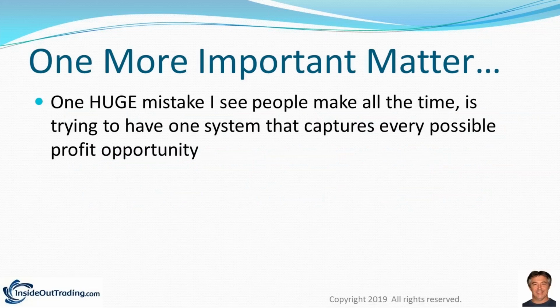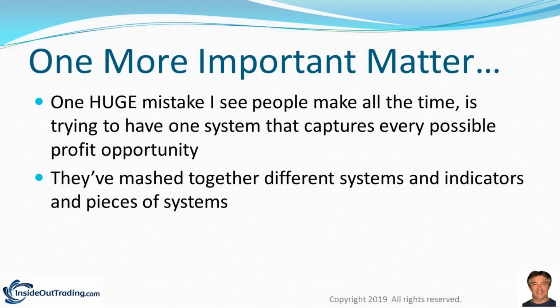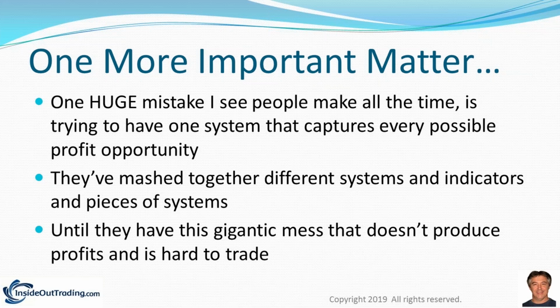One huge mistake I see people make all the time is trying to have one system that captures every possible profit opportunity. They've mashed together different systems and indicators and pieces of systems until they have this gigantic mess that doesn't produce profits, and it's really hard to trade, and they don't know what to do about it.